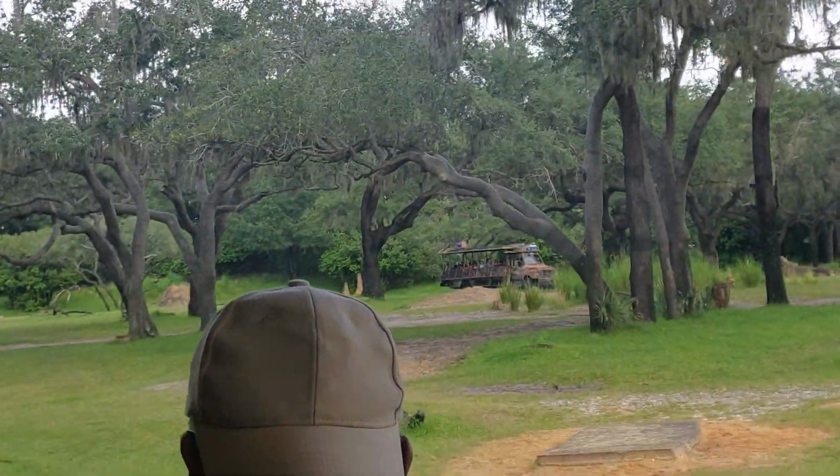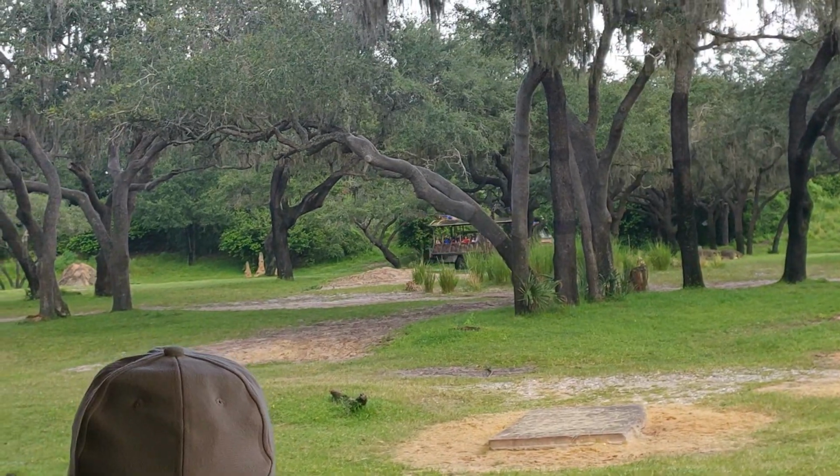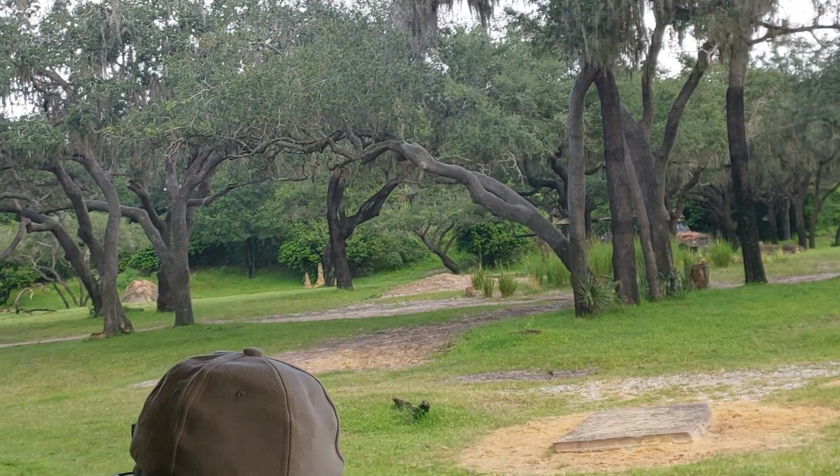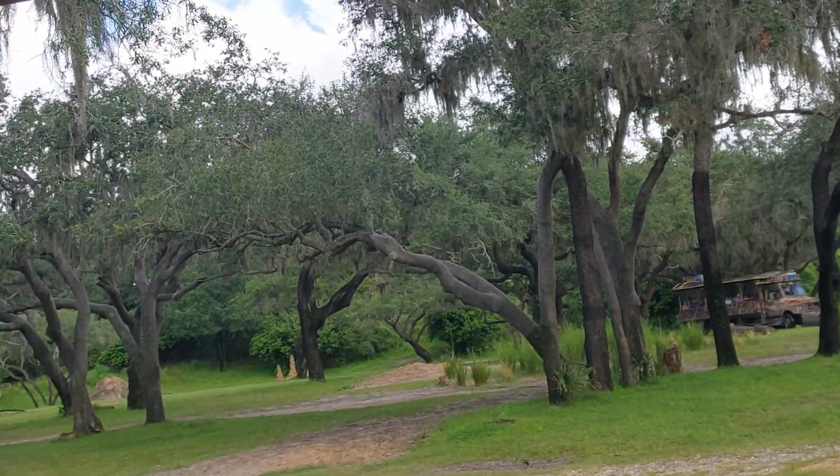But you'll normally see a giraffe doing most, if not all, of their daily activities standing up, including sleeping, because that is the least vulnerable position for them. So they're only going to lay down if they're really tired or if they're in an area where they're comfortable to do so, like on a protected reserve like this one.